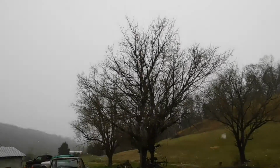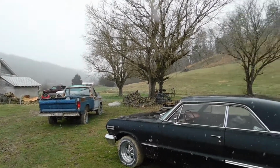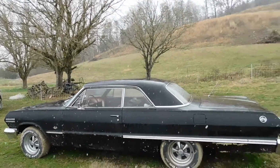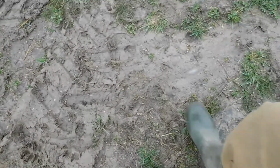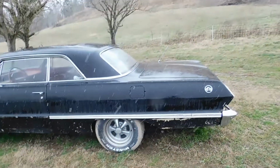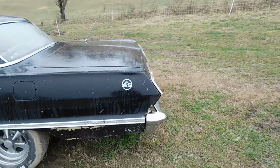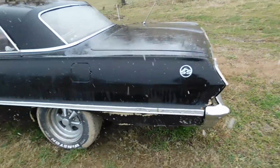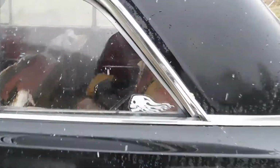As you can see, it's snowing out here. We've had so much rain, it's been ridiculous the whole month of February, and back into mid-January it's rain and rain and rain. So this is kind of mild compared to what it was before. I couldn't even walk up here. But this is my 63. It's got SS badges on it. It is not a Super Sport, I'm pretty sure, which is fine. You know, I don't really care.